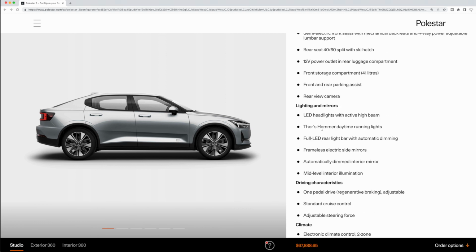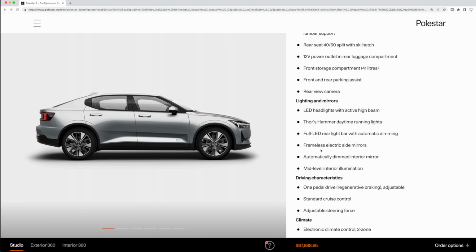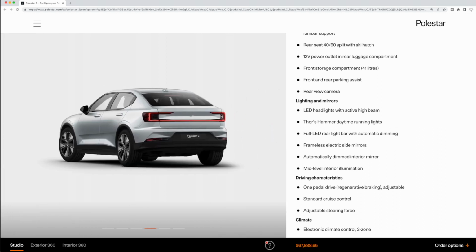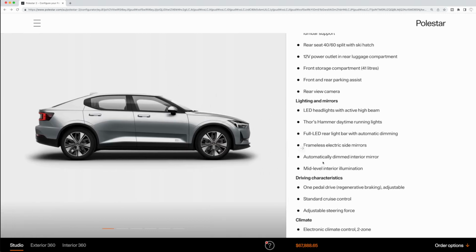LED headlights, Thor hammer daytime running lights, full LED rear light bar with automatic dimming, frameless electric side mirrors, that's quite impressive. Automatically dimmed interior mirror, mid-level interior illumination. The lights are quite nice in Polestar 2, I've got to say. I'll just scroll through these pics for you right now. So I quite like this lighting at the back, which I saw on my test drive. There's the top view there.